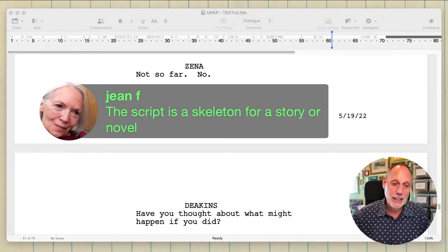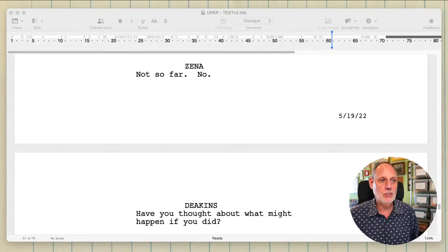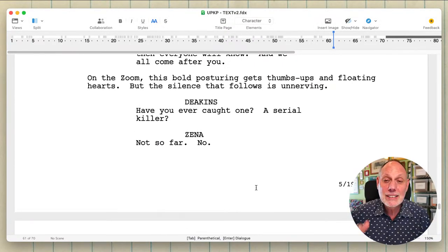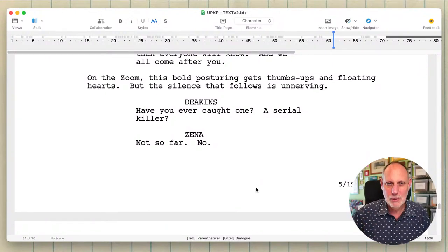All right. The script is a skeleton for a story or a novel. That is a great way to look at it. Just don't write the script, write the story or the novel. Okay. All right. Just write some scripts. Just don't only write scripts, and don't only read scripts. Read books. Okay.